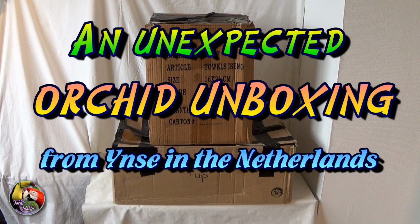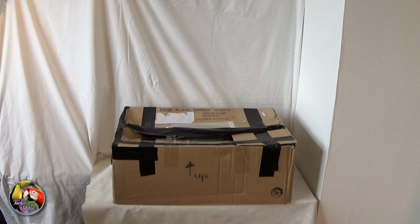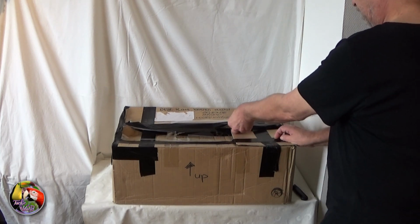This really was unexpected. I know there are orchids in the boxes, but I don't know what. This Thursday I got an email from Ynse in the Netherlands sending me the tracking codes of not one but 2 boxes with orchids to boost my collection again. Less than 24 hours later, this Friday, they arrived in the afternoon.